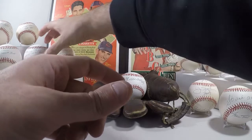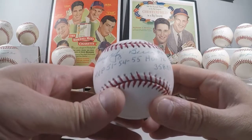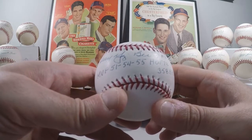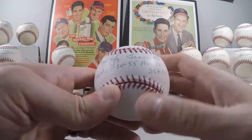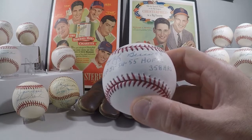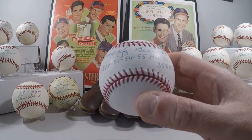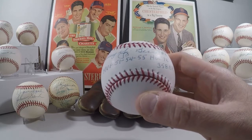And here we have a really cool multi-inscribed Yogi Berra. So he did his full name, Lawrence Yogi Berra, number 8. The years that he won all of his MVPs, Hall of Fame 72, and 358 home runs for a catcher. I think that's pretty fantastic. He didn't put the 10 championship rings or all the other awards that he's gotten.